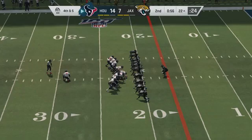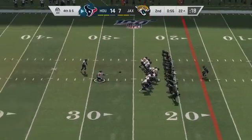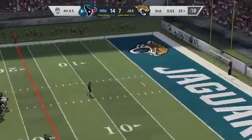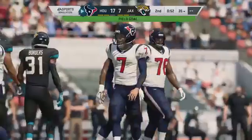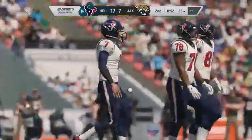So on 4th down, Texans kicker Kaimi Fairbairn comes on. It's a 39-yard attempt, right hash. The kick by Fairbairn is good, and they will move up by 10 now, 17-7.